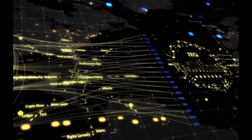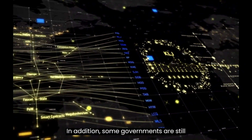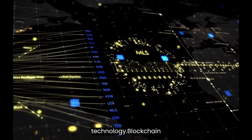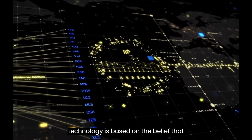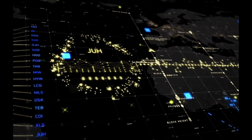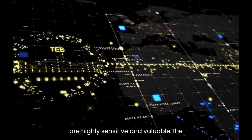The technology is still new, with no clear regulatory framework. In addition, some governments are still resisting the development of blockchain technology. Blockchain technology is based on the belief that data is valuable. And every company has its supply of data, some of which are highly sensitive and valuable.